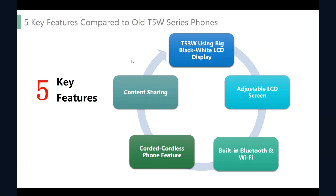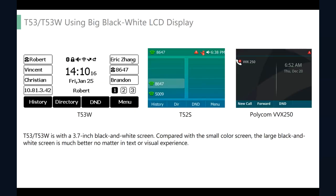So there are five key features compared to the old T5 series that the W has. Starting with the T53W, the key feature compared to the 52 is that it has a black and white LCD screen. It's larger than the T52 was, but it's black and white.